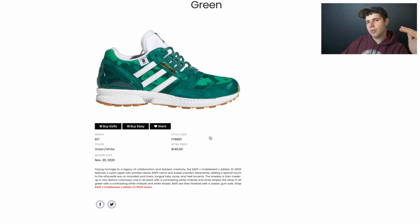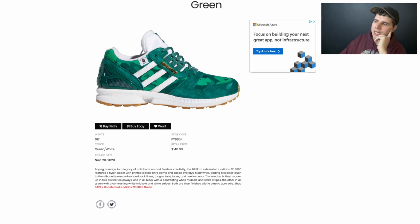I'm sure that it's gonna be going up and up after that, but there's just something about the green on this sneaker. It reminds me of those really bold, loud colorways that I like. I also like that it's got the Bape branding, and it also has the Undefeated, it's got triple branding. So it's got Undefeated branding, Bape, and it even has the Adidas 3 Stripes logo. So I don't know, I got nothing but good things to say about that sneaker.